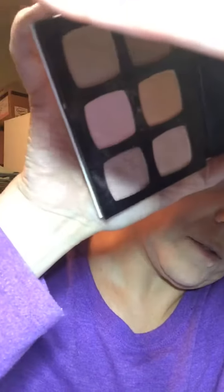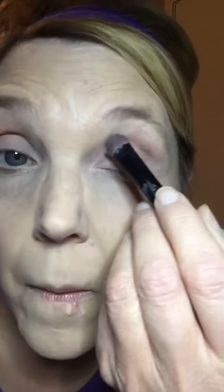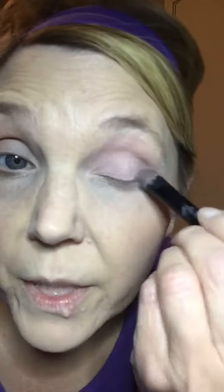I'm first going to put some eyeshadow on. What I really like to make it pop out is our Happy Thoughts. Oh, you can't really see it. It's really pink. You'll see it better when it gets on my lids. I really do like the lighter shade. And because everything is so highly pigmented, you don't actually need a whole lot of it.